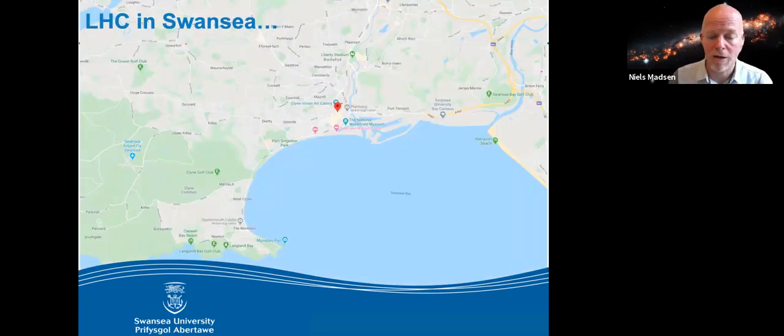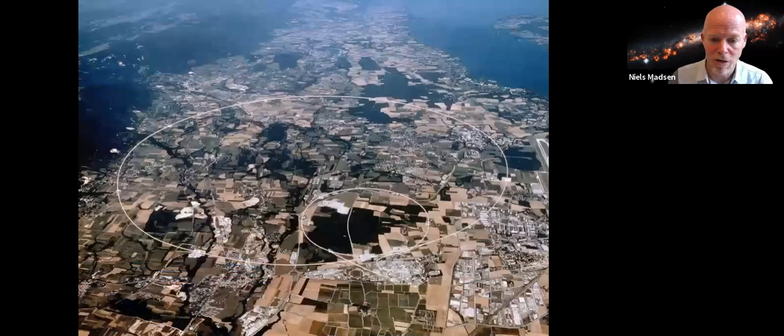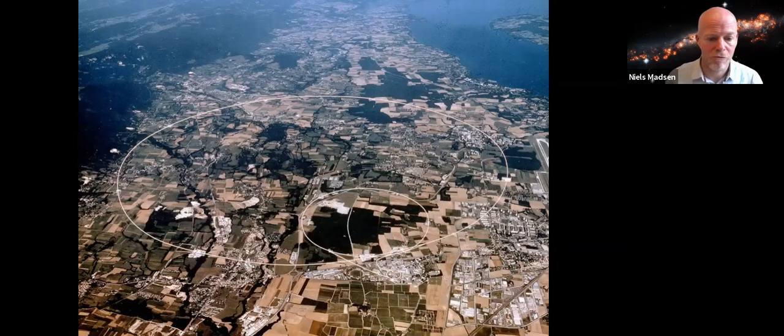Now, just to give you some idea of that scale, if the LHC was in Swansea, it would look like this, here centered on Singleton campus. They didn't build it in Swansea for lots of historic reasons. I don't think it was even in the suggestions. Here it is on the background of the Geneva area in Switzerland, where you see the lake up on the right, and you see a little bit, it's hard to tell in this photograph, which is why I showed the video before, the mountains on the left.